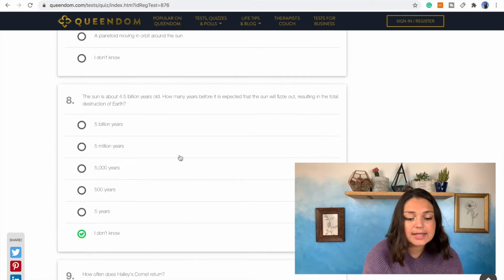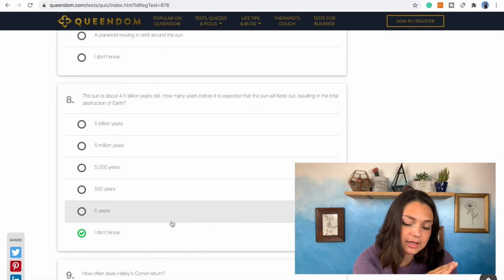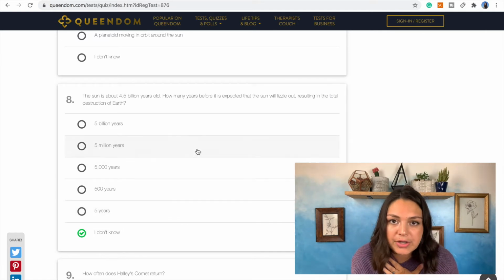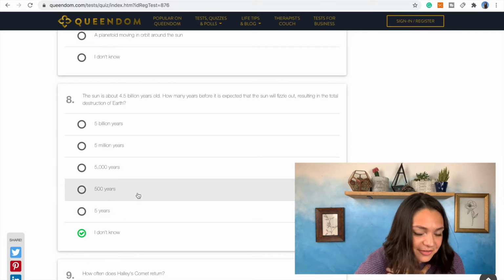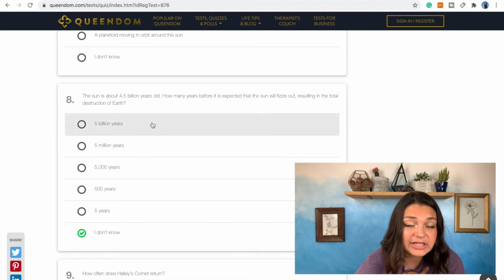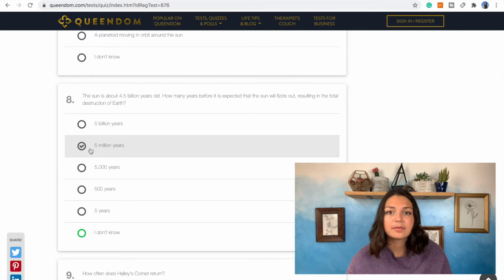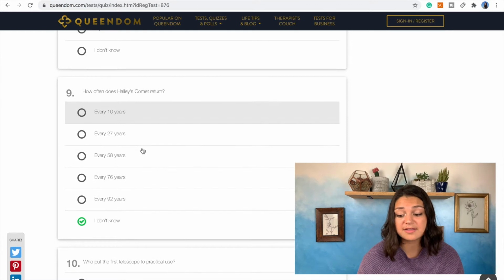Number 8, it says that the sun is about 4.5 billion years old. How many years before it is expected that the sun will fizzle out, resulting in a total destruction of Earth? Wow, I didn't know that was going to happen. The fact that I don't know that this is a thing means it's not 5 years. It's probably not 500. 5,000 still seems very soon, and I think I would know about it. So I think I'm going between 5 billion and 5 million years. Because I don't know, I'm gonna pick B, because of that rule that B is sometimes more right than others.